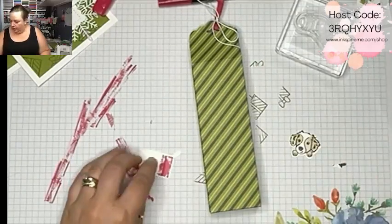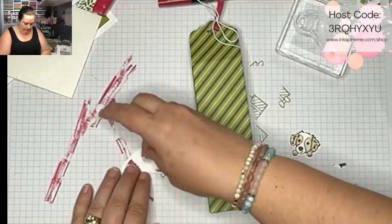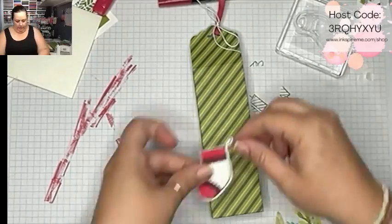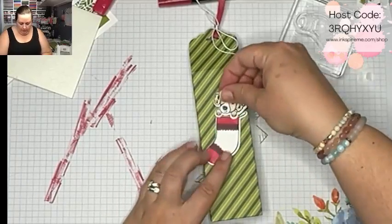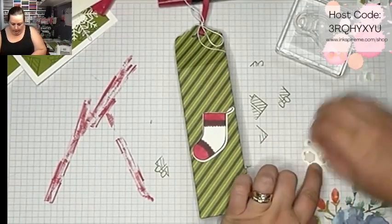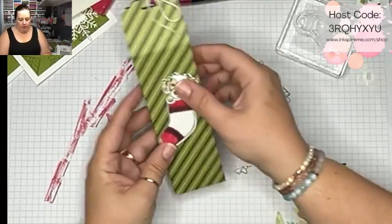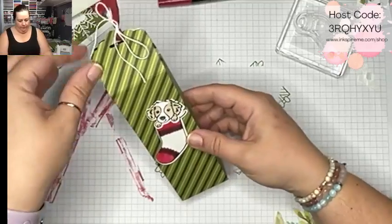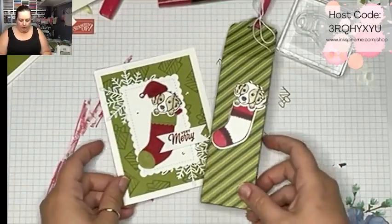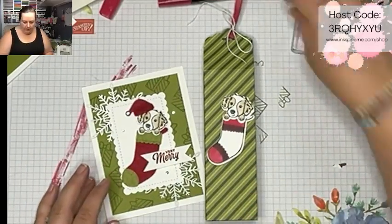So I'm just going to use dimensionals to attach this to the bag. All right. And then again, dimensionals for our little pup. Oh, so cute. Oh, it's so cute. And then if you wanted to add a tag to the bag, you could do that. But because we're going to give it with the card, I don't think it requires it. But there we have a little card and matching gift bag using the Sweet Stockings.